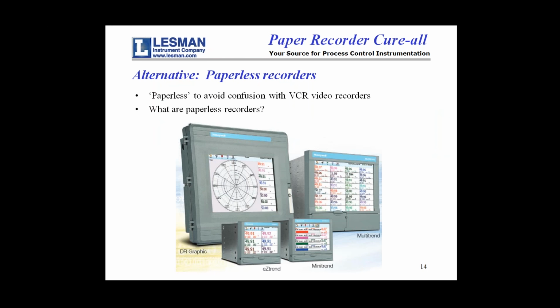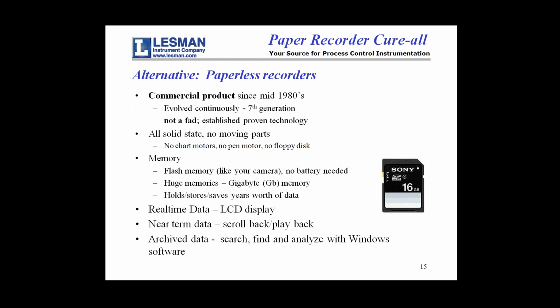So there are now paperless recorders out there. By the way, we use the term paperless to avoid confusion with VCR video recorders. If we call them video recorders, people might think we were talking about recording TV shows. So what are paperless recorders? Well, they're commercial products, and they've been around since the mid-'80s.